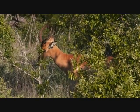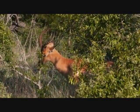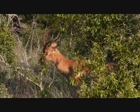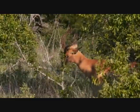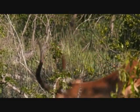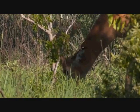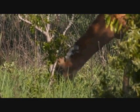Now, what's interesting is this guy, he may have an itchy head, but what I think he's trying to do is actually rub a scent gland, which is just below his eye, onto that little bush. Or was it just an itch? Hard to be certain.